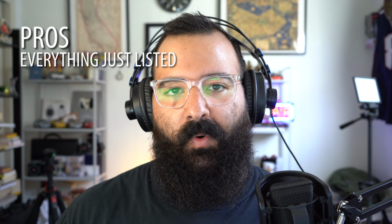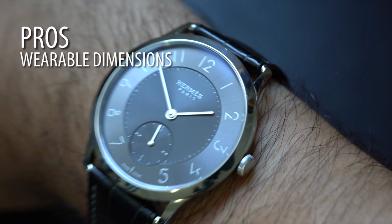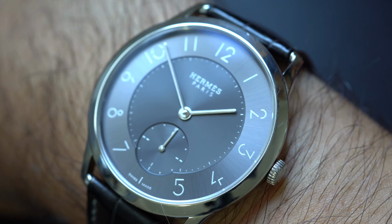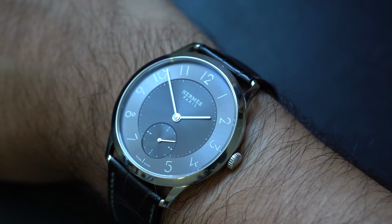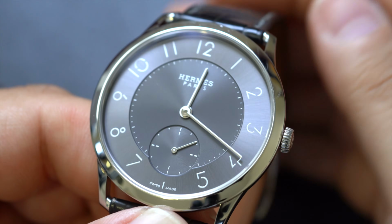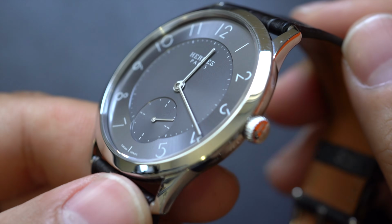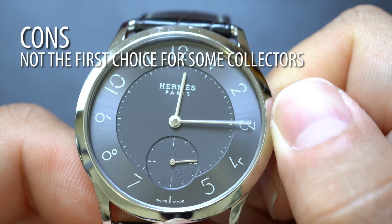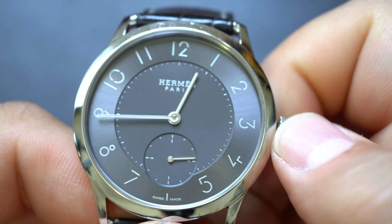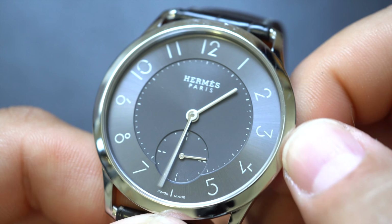So the pros of this watch would be everything I just listed, and of course the incredibly wearable dimensions. Everything is quite easy on the wrist. It's incredibly flat laying, so you can wear it under the cuff, or you can just wear it as an everyday piece, although I wouldn't really bang this one around too much. And I only really have 2 cons. The first con would be kind of what I just mentioned, which is most watch collectors won't really consider Hermes when they're thinking of a wristwatch to wear, which is a bummer because this watch is crazy good.